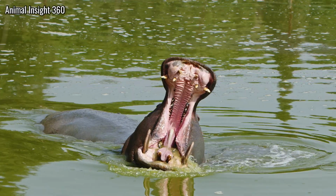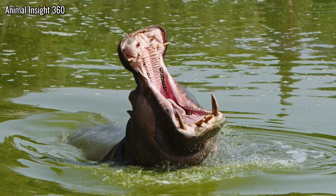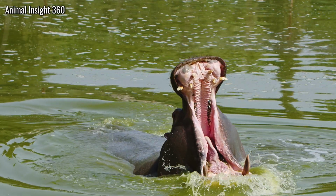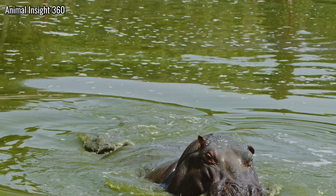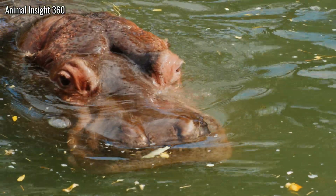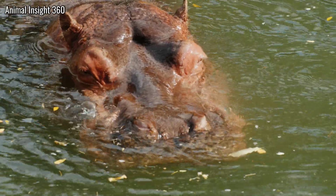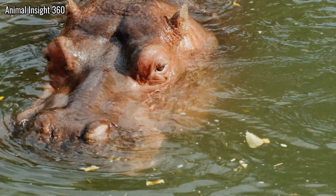Let's be clear from the start, this secretion is neither blood nor is it sweat. In fact, hippos lack the sweat glands that most mammals use to cool down. This unique, gel-like fluid is produced by a network of specialized subdermal glands, an ability found nowhere else in the animal kingdom. When it first emerges, the secretion is colorless and watery.